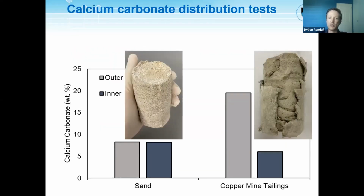Something else we did was look at the calcium carbonate distribution between the sand column and the copper tailings. What you see from this graph is that for the sand, we had an equal distribution of calcium carbonate from the outer and the inner bit. But for the copper tailings, that shell component had a substantially higher concentration of calcium carbonate, further confirming that the calcium carbonate, or the MICP, was forming around that crust which encased the actual copper tailings.